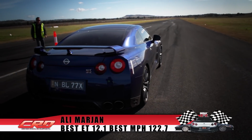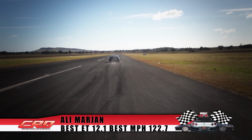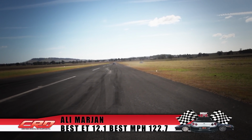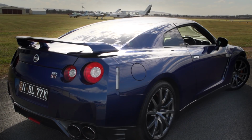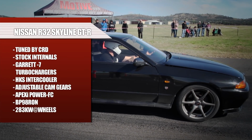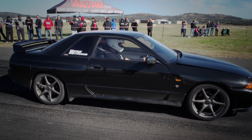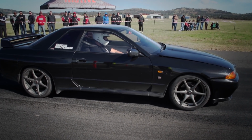With very little effort, the stock R35 was able to belt out low 12s all day with a best of 12.1 at 122.7 miles per hour. To put how quick a stock 35 is into perspective, we ran our lightly modified R32 GTR, making 280 all-wheel kilowatts. With aftermarket turbos, injectors, computer and some other bolt-ons with a stock engine, it's typical of many GTRs on the street.